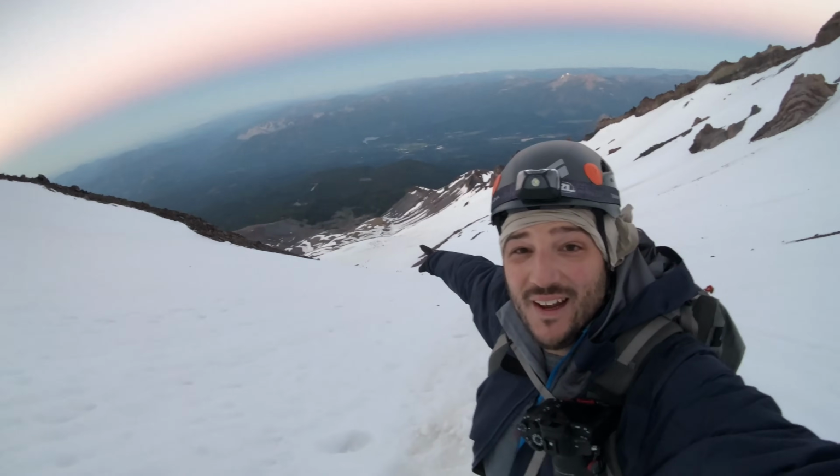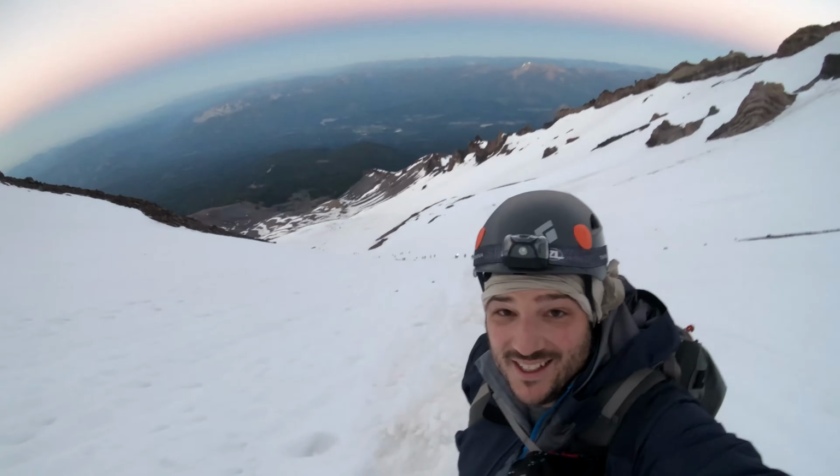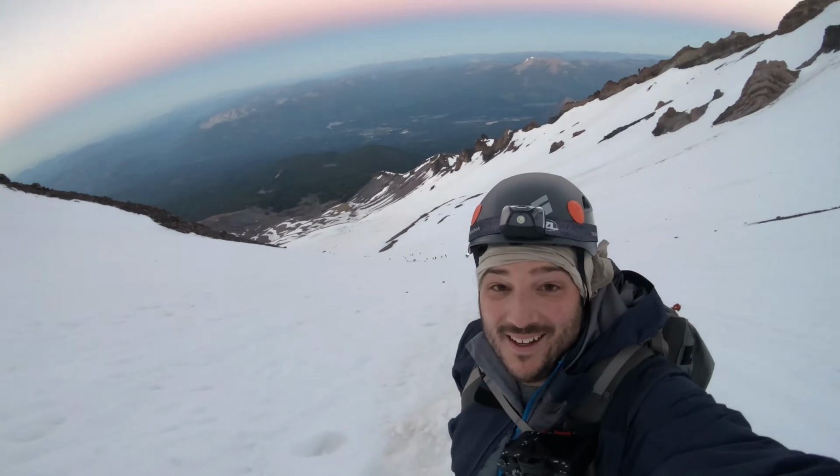We came from all the way down there. The sun's coming out. Been hiking for about an hour and a half. It is crazy steep up here.